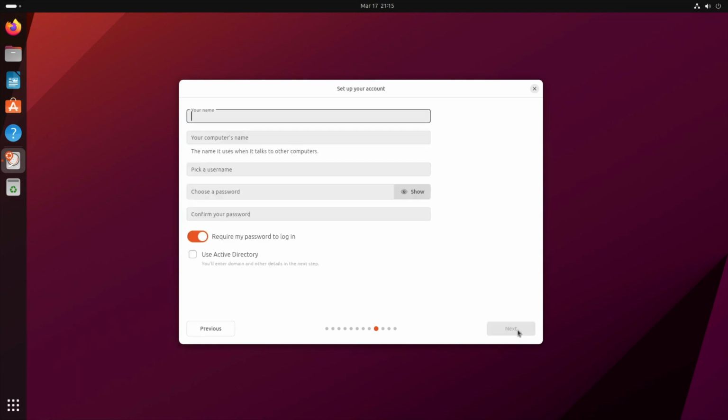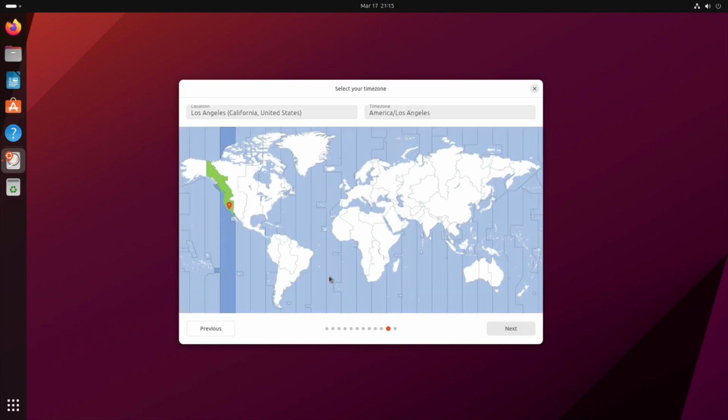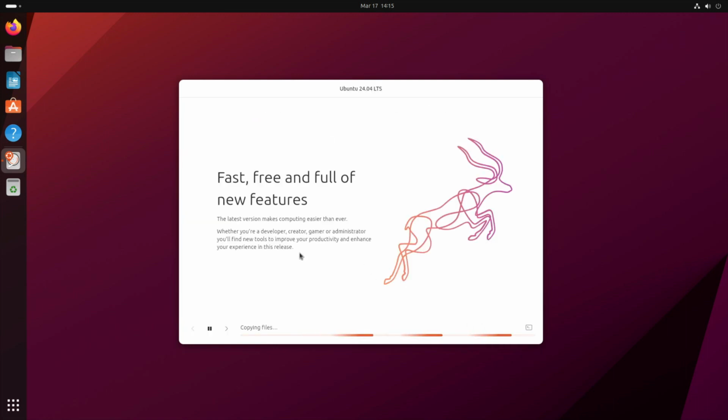Erase the disk and install Ubuntu. I'm just going to do that. My name, Ubuntu Alpha. I'm going to choose a strong password. Next, time zone is fine. Next, it's going to use ext4 automatically, and as you can see here, this new, way more polished installer is busy running and copying files.